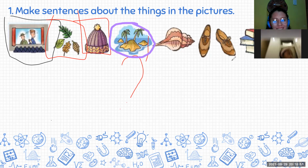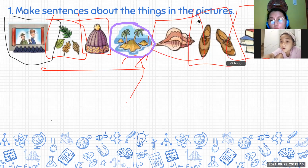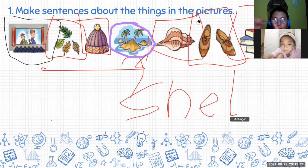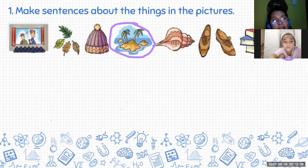Again, what is that? How will you spell island? You know how to spell island? I don't know. Land. Island. Yeah. Okay. How about this? You know what this one is? A shell. Oh, a shell. Shoes. Again, this one is shoes because there are two, it's a pair. Shoe if only one, shoes if two. Okay. Books. And how about this? You know what this is? What's that? I don't know.